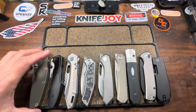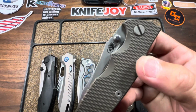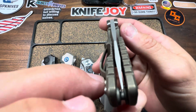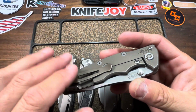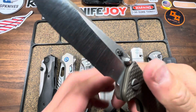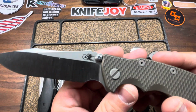So let's start out with this beauty right here. This is the Hinderer Eklipse. Now, this is my first and only Hinderer ever in my collection, and I love it. I really do. To be 100% honest with you, if this does not sell, I am not mad in the least. Thumb studs for your deployment. Snappy little detent. This one has had quite a bit of mods done to it, so let's go over all that.